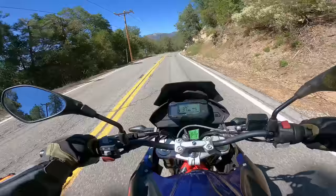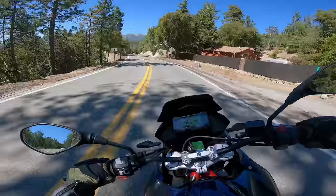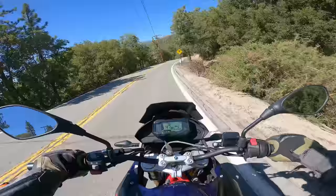Now, would you want to cruise at 75 or 80 miles per hour or 110 kilometers per hour all day long? Probably not, because above like 6,000-7,000 RPM, you definitely feel some vibrations from that single cylinder engine. But I think for a single, it's actually quite smooth.